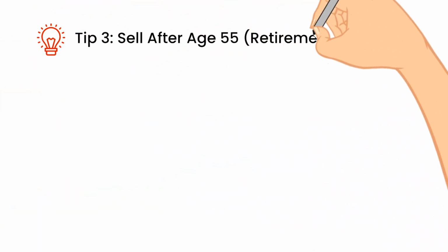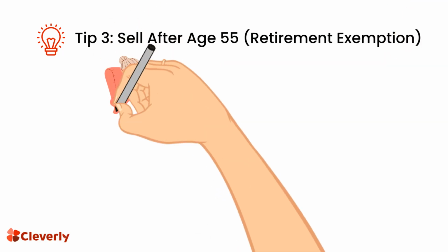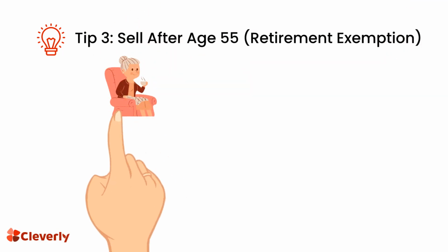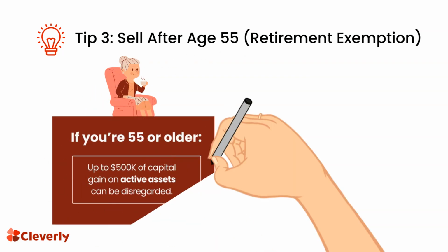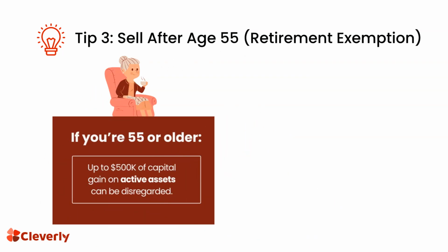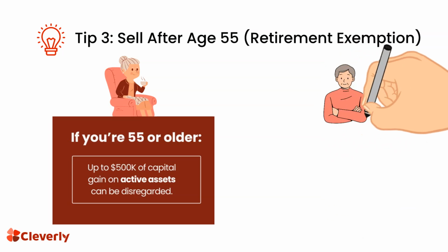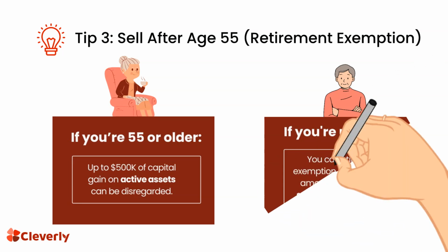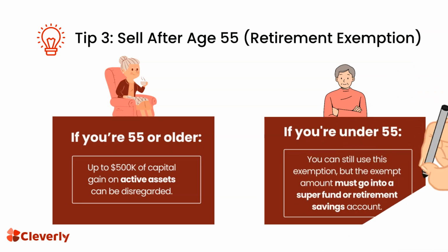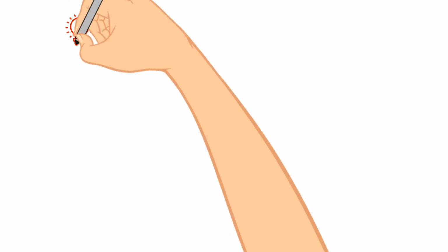Tip 3. Sell after age 55, retirement exemption. If you're 55 or older, you can access the retirement exemption, which allows you to disregard up to $500,000 of capital gains on the sale of an active asset. If you're under 55, you can still use this exemption, but the exempt amount must go into a super fund or a retirement savings account.